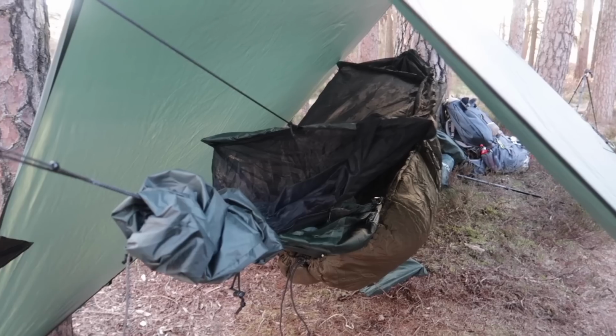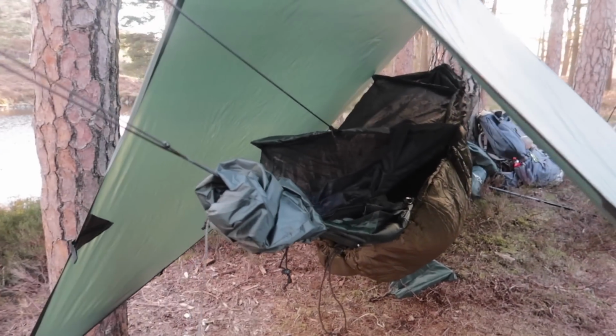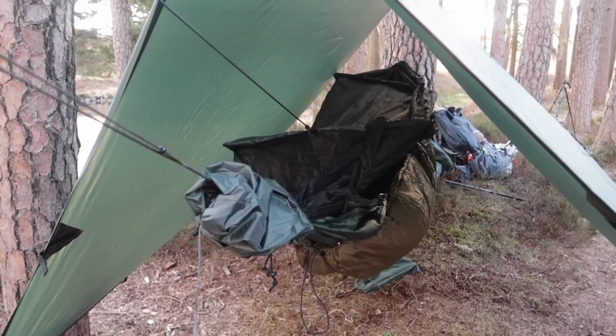But I haven't brought it with me today because the temperature is due to get down to about 6 degrees tonight, which is actually quite mild. The sleeping bag should take care of that.